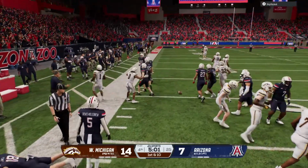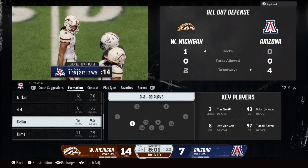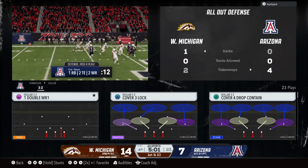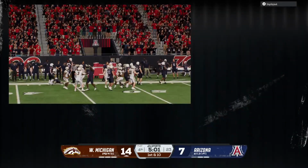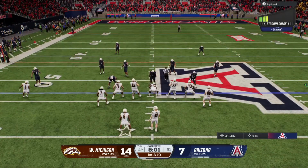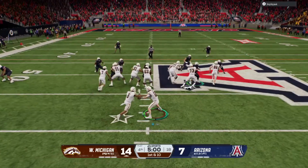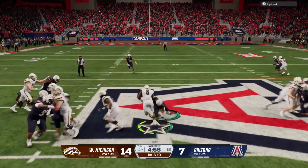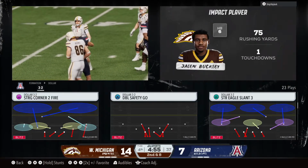Just a wall of defenders everywhere he looks, and he's guided out of bounds after a short return. Good field position to start this drive at their own 47. They'll give it to the back. We'll give him a couple on that one. 2nd and 8 coming up.